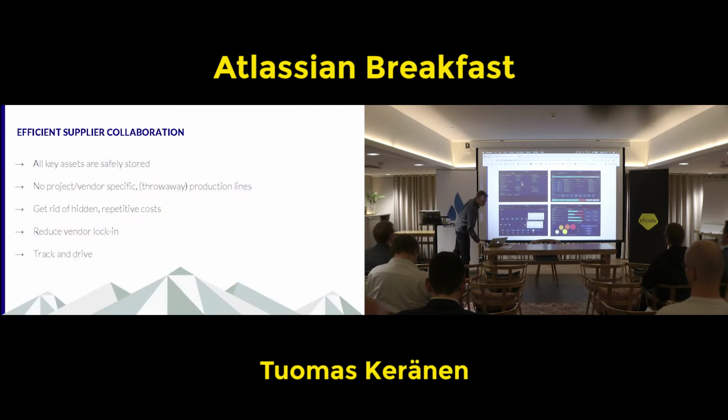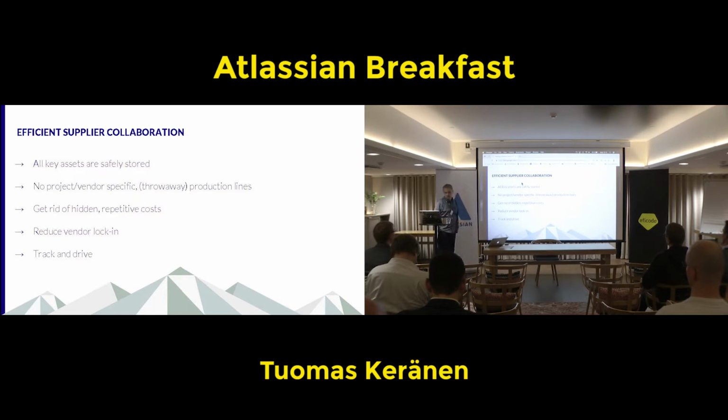Then, all right, a couple of words about efficient supplier collaboration. Now I'm looping back to some of our clients like OP. Clearly, since they're using outsourcing, as many of our clients are, they need better visibility and control over the outsourced activities. This is typically one of the key reasons why they choose to build a centralized platform, because it allows you to have visibility to everything that you do, whether it's internal or external work.